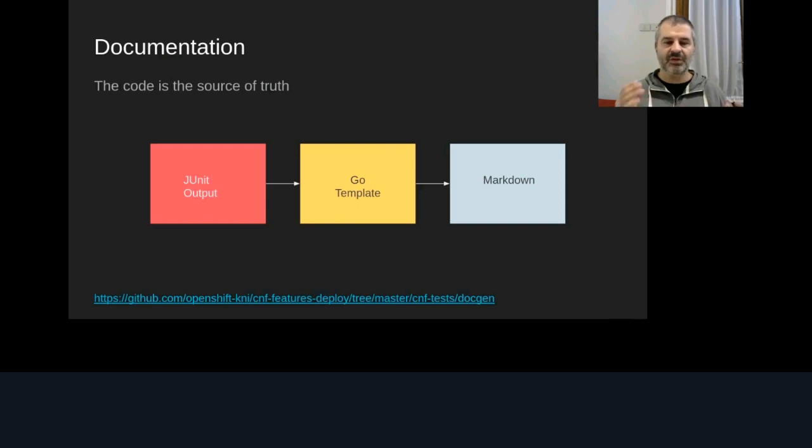Because if you do it manually, again, the documentation will drift and the code will go another way, and they won't be well aligned, and it will require a lot of effort at some point, because the users will find out that the documentation is not telling what the tests do.